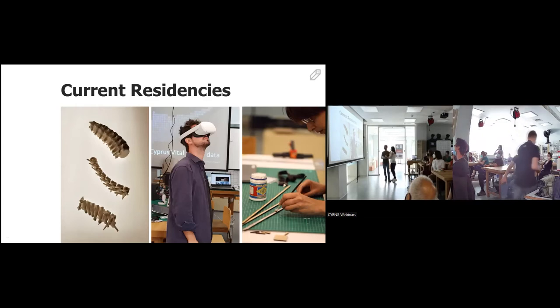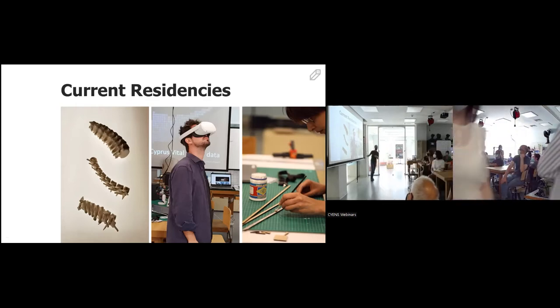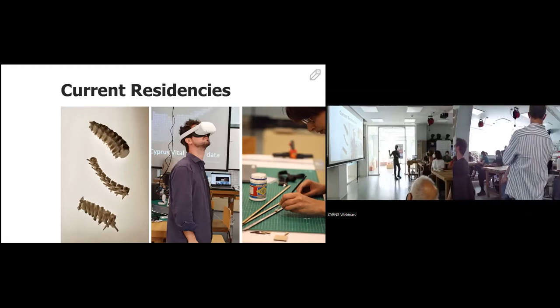Well, only Nemo you can see, and Nicolina as well. These are her hands. It's Maria. I always forget the names.